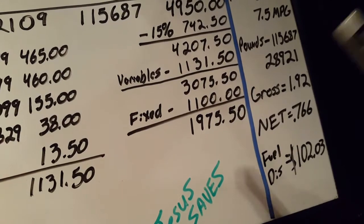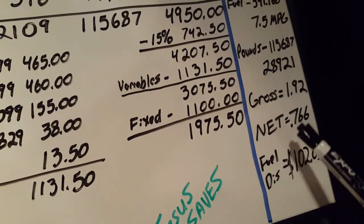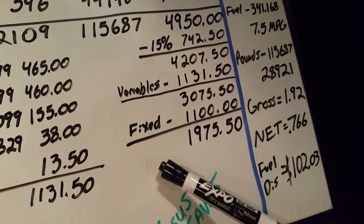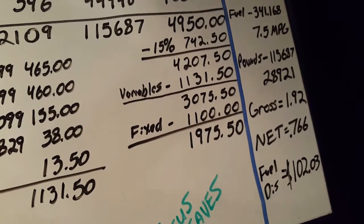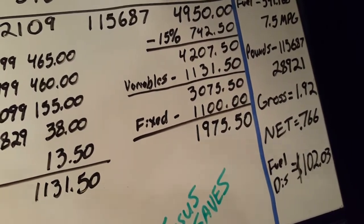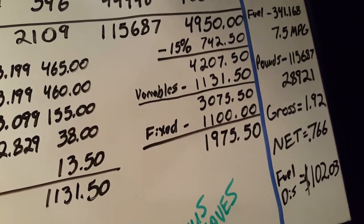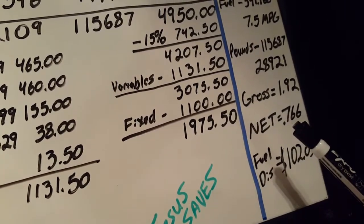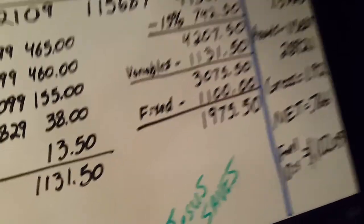Now, this is for every mile the truck moved. I made 76 cents per mile. That's from my house to my house for the entire week. It just seems easier to run my numbers on a weekly basis, especially just running the one truck, and I just try to mind my P's and Q's through the week. So that's not too bad. That's a pretty good week when you make 76 cents a mile for every mile you move the vehicle.